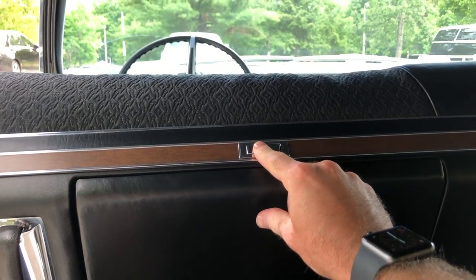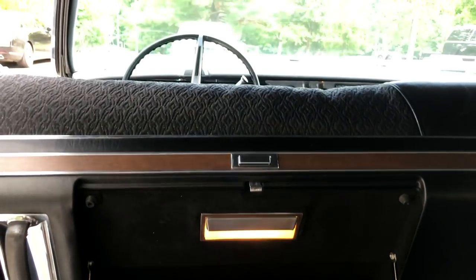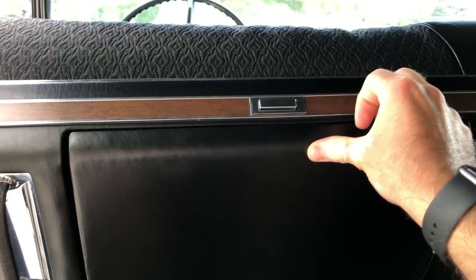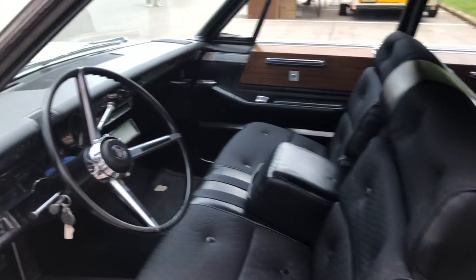Wow. Wow. Look at that, and a light. I could do homework back here for college. Yeah. Wow. That is amazing. Wow. That is nice. This is gorgeous. This is wonderful. I could sit back here forever. Now this is gorgeous.